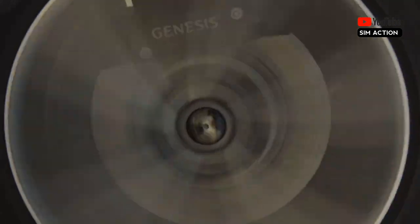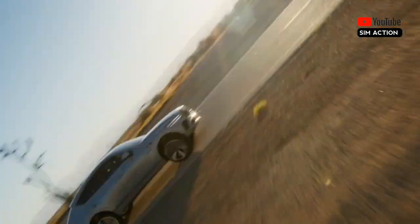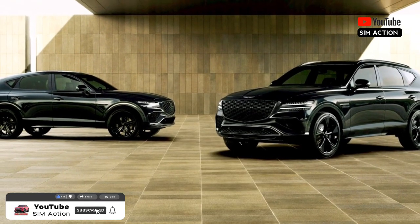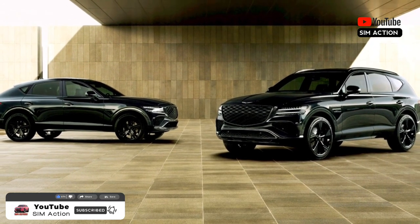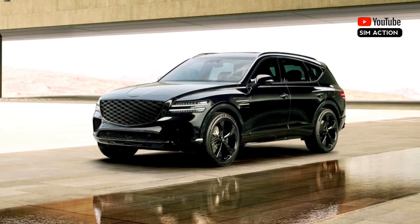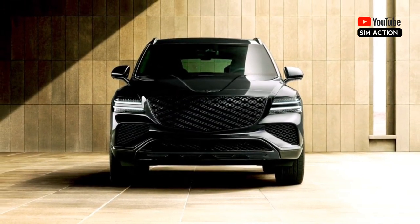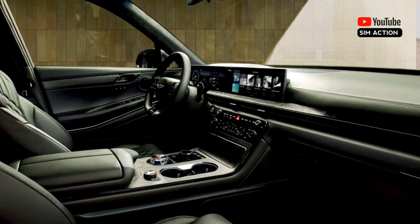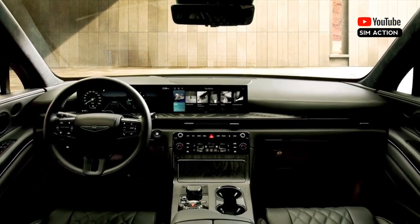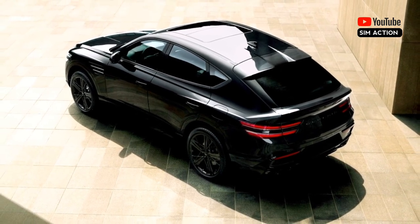Genesis is casting the GV80 Coupe as the sportier alternative to the three-row GV80 SUV. During our initial test drive, we didn't find the Coupe to be any sharper than the square-back GV80, besides the extra oomph of the available 409 horsepower powertrain that's not available in the standard model. The Coupe model also gets an exclusive Sport Plus driving mode, which is said to tighten up the driving experience. But even in that mode, the overall vibe remains decidedly plush.